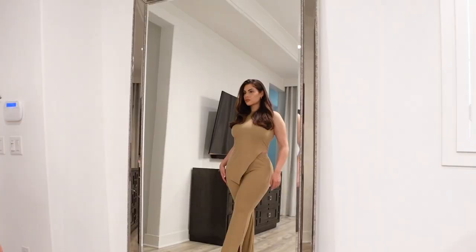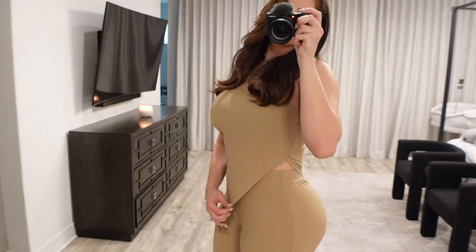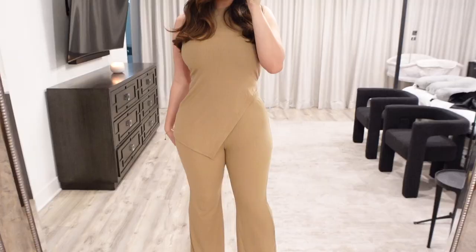So it is this top right here, and I love this hemline. I feel like if it was just straight down and it didn't have this cut, it would look kind of frumpy on me since I am curvy. So the fact that it has this just gives it a really, really flattering cut. Matching pants, and I love this detail at the bottom of the pants, adding a slit on both the sides so you can see your heels peek out, and add some movement to the pants as well.